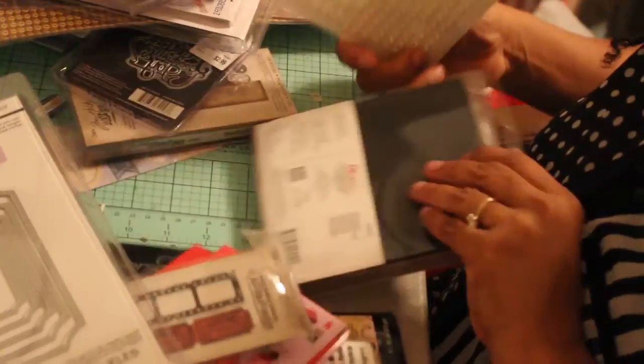And the last thing I got from Joann's, I think it was $6.97, Tim Holtz. Spellbinders, excuse me, $6.97, I think. And this one, $6.97. They had quite a few other dies I didn't get.